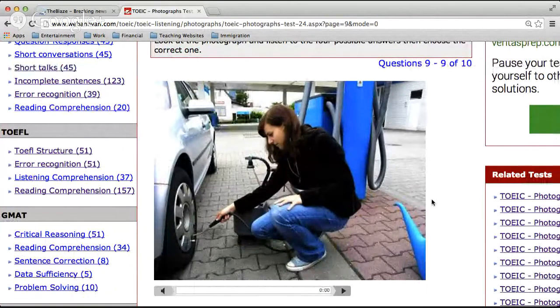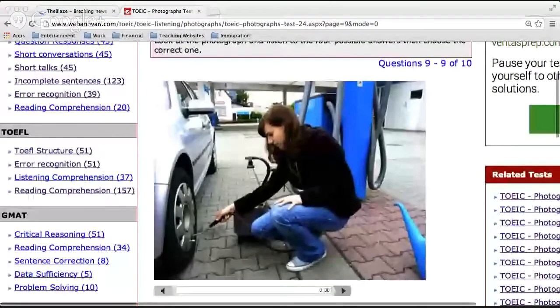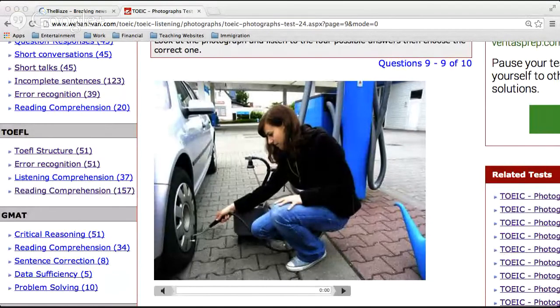I think it's a gas stand. A gas station, there you go. Gas station, yes. And I think she is checking the air pressure of the tire. Okay. And what else? She's checking the air pressure on the tire.